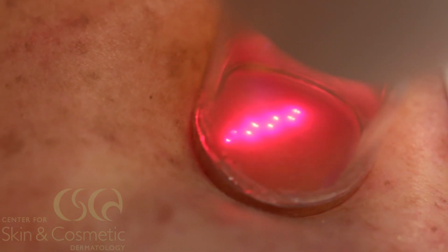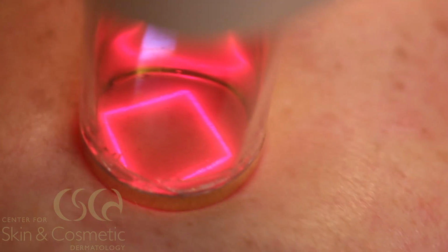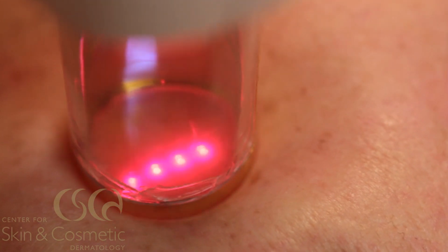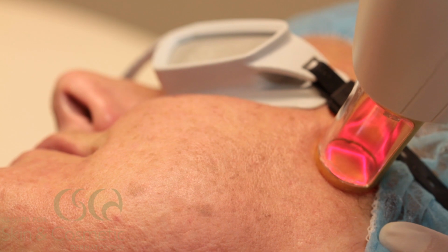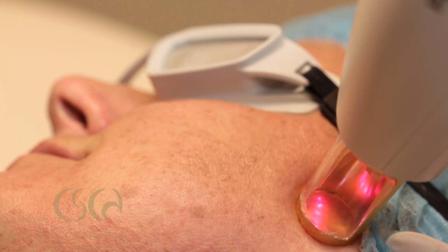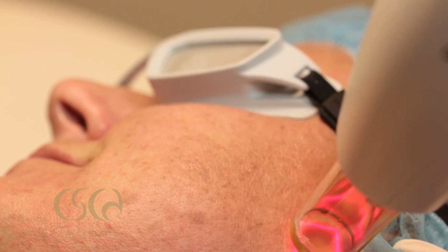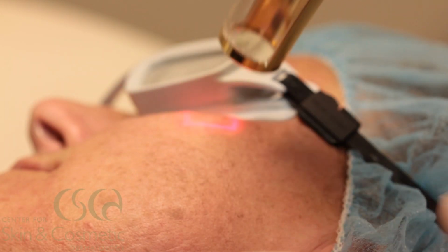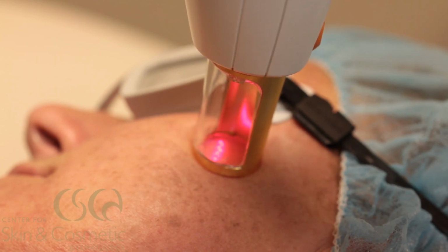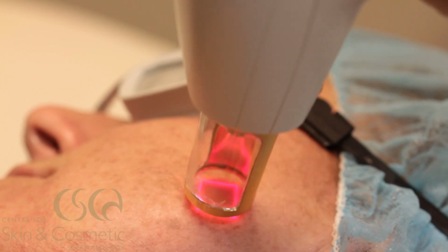This is considered a zero social downtime procedure, meaning you do not have to hide in the house and recover. You will have some minor erythema and swelling or edema post-procedure. The edema or the swelling is actually induced from the thermal damage of the laser procedure itself, and that's needed in order to obtain the collagen remodeling. So the best description we can give you in terms of how that's going to feel is that your face feels very puffy or tight during the post-procedure part of it, and it's going to remain kind of puffy and tight for 2 to 3 days post-session.